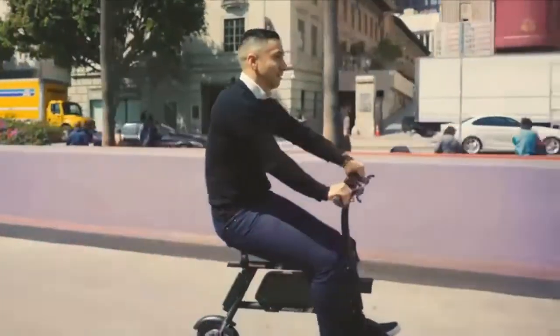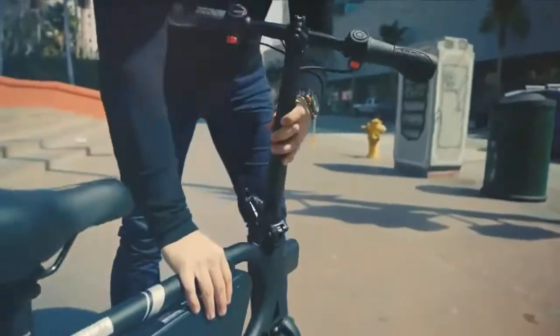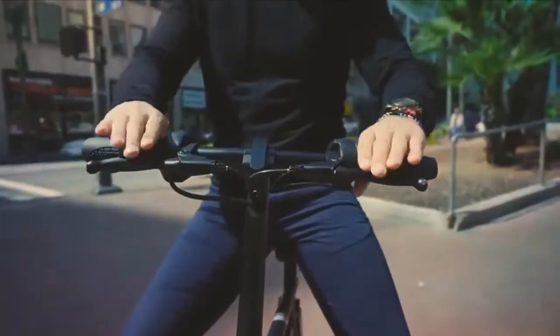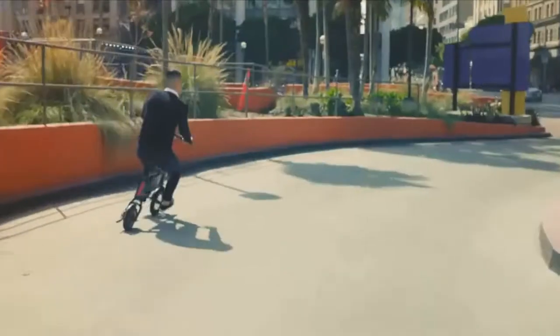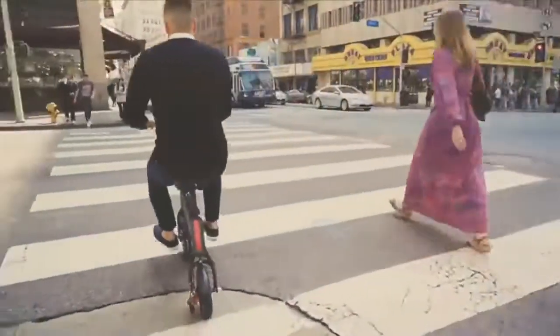Solve your everyday transportation problem with the SwagCycle Pro, a unique foldable bike that is designed to go wherever you go. It features a 250-watt brushless motor, which allows you to reach a top speed of 18 miles per hour, so that you can reach your destination swiftly. Packed with a powerhouse battery, this electric bike offers a maximum range of up to 15.5 miles on a single charge, allowing you to take it on long trips without any worry.